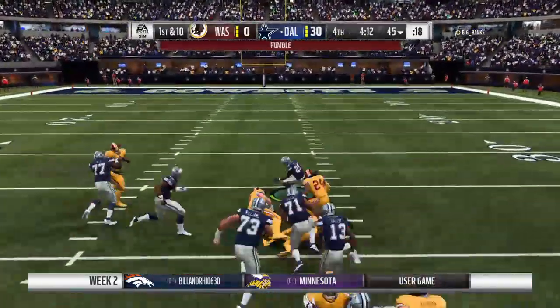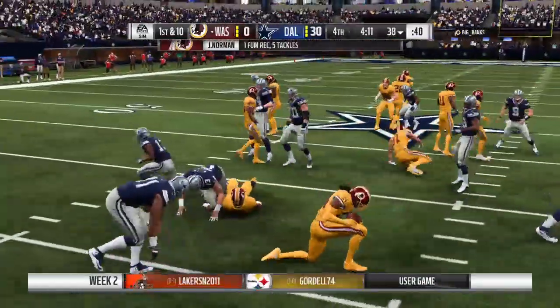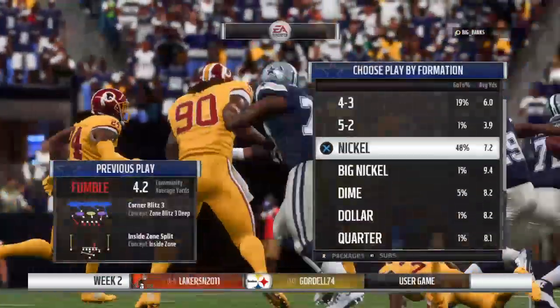And his first carry, he loses the football. And the Redskins scoop it. But they have possession, and they have it at the 38-yard line.